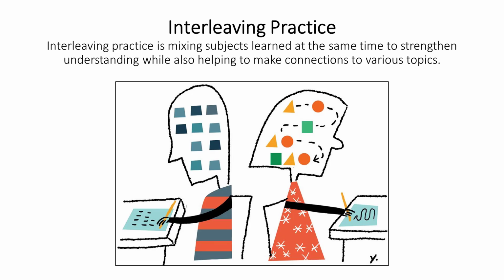The third and final strategy that we'll discuss is interleaving. Interleaving practice is mixing subjects to strengthen understanding while also helping to make connections to various topics. When an individual interleaves, they start with one subject and then switch to another, all the while revisiting concepts and making connections from one idea to another.